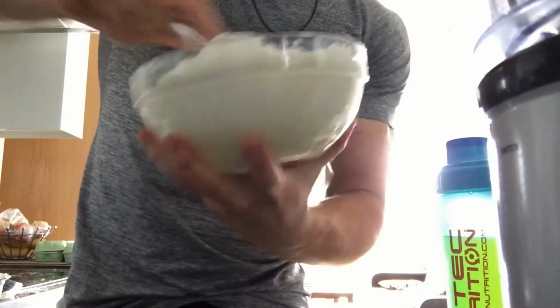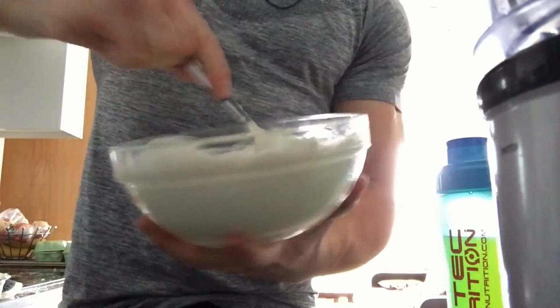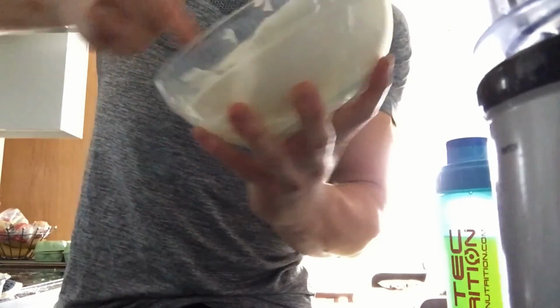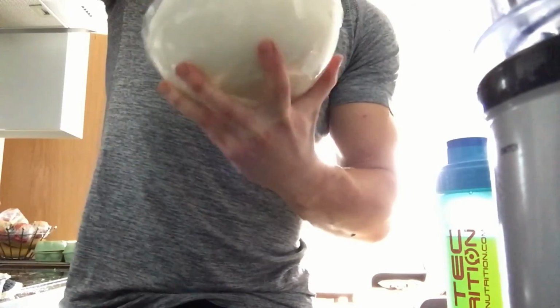This is also how I train forearms. I make this every day. Boom. So, there's that. Throw that in there.